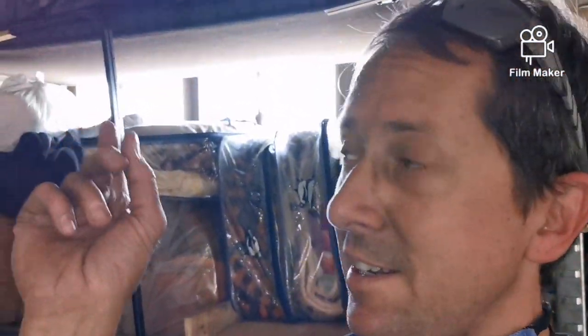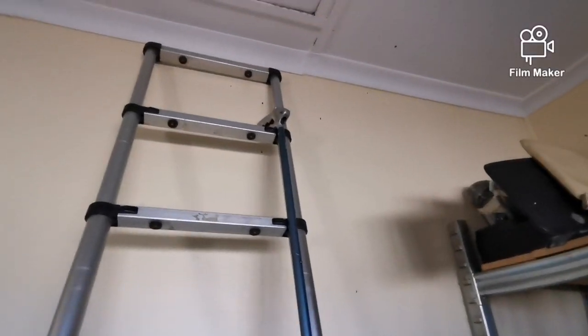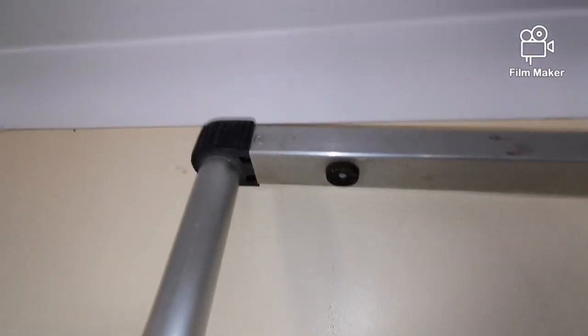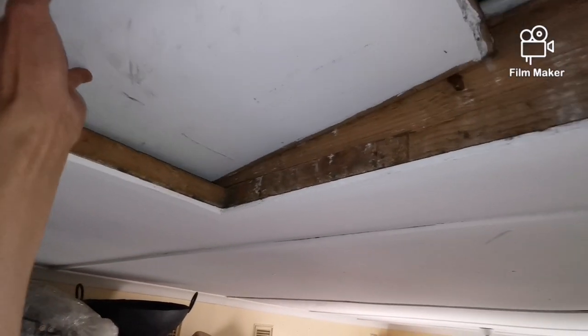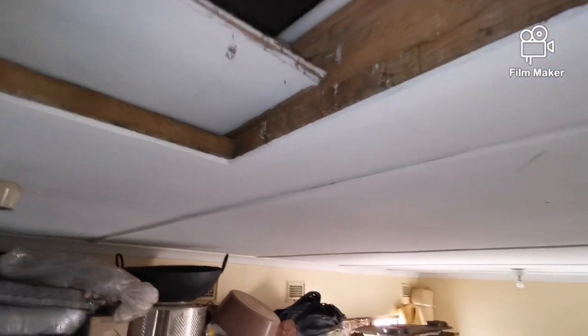Okay guys, so I think with bashing the holes open in that side, I've probably chased the snake back into the ceiling space, which will actually make things a lot easier for me. So I'm going to go back up here very quietly and have a look around the ceiling, and hopefully the snake is just sitting quietly somewhere in here. Right, let's go check it out.